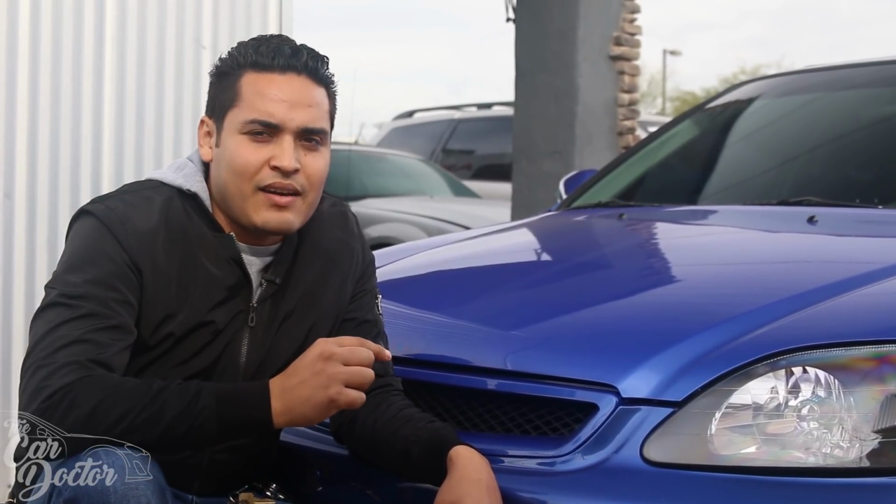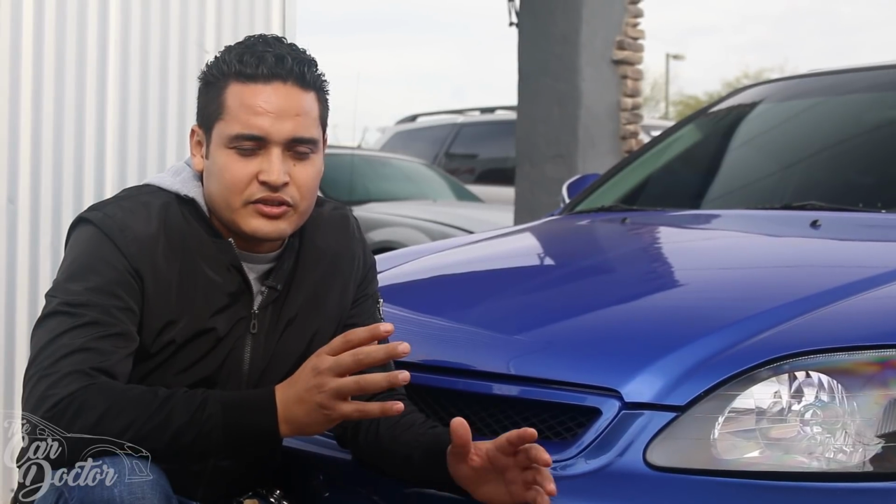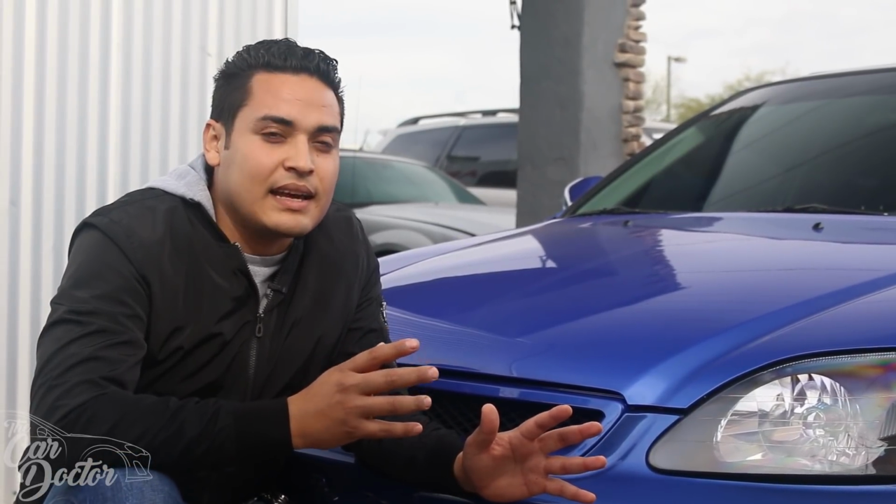My wife actually right now has a 2014 Honda Civic. It's just the base model, I think it's an LX 4-door. And that's the one that we used to drive around everywhere, and I'm so comfortable driving that car around.